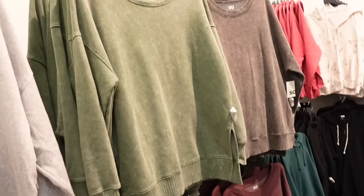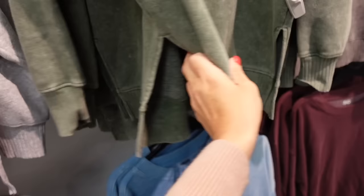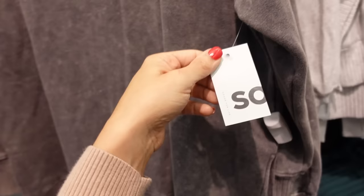New oversized tunic sweatshirts from So. These have that ribbing, boat neckline, drop sleeve, ribbed wrist, ribbing at the bottom. Really oversized, slit on the side. In the green, gray, there's blue, burgundy, this charcoal, and they're regularly $40, on sale for $29.99.